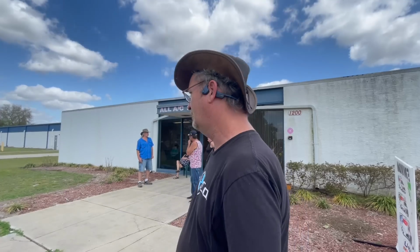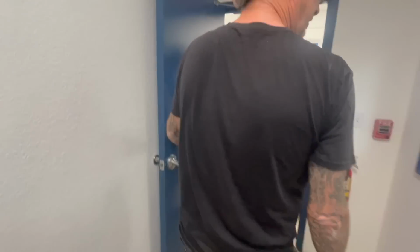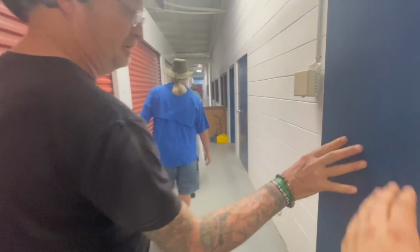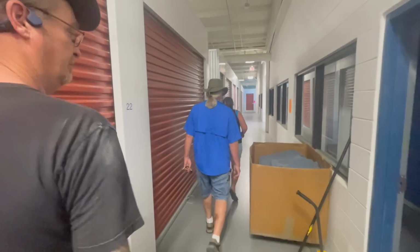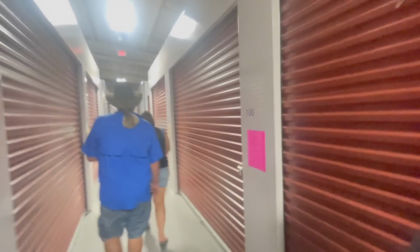Well, the auctioneer just got here, so he's got to go in there and get all his numbers, and then we'll get on to this unit and see what there is. Okay. This is awesome inside on all of them. All 11 are inside the AC. Gotta be good.